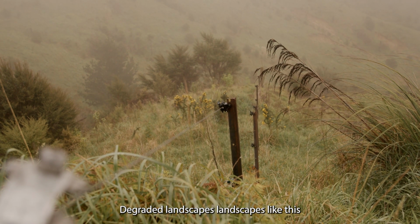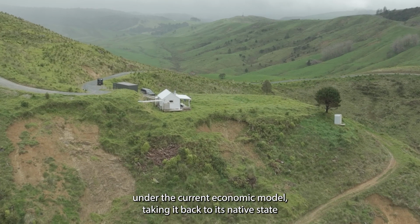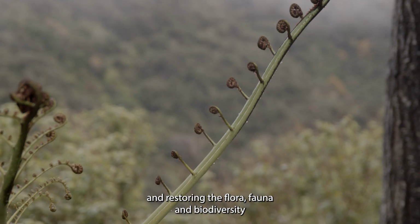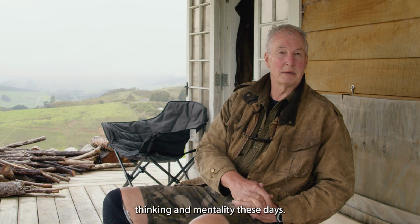Degraded landscapes like this are no longer really suitable for farming, particularly under the current economic model. Taking it back to its native state and restoring the flora, fauna and biodiversity is something that chimes in with a lot of people's thinking and mentality these days.